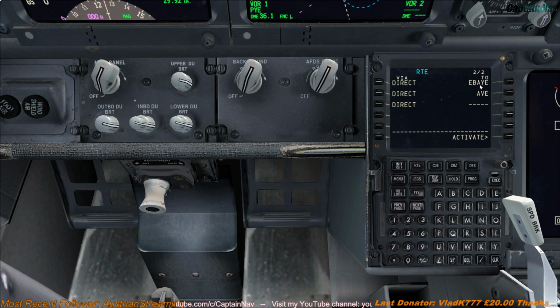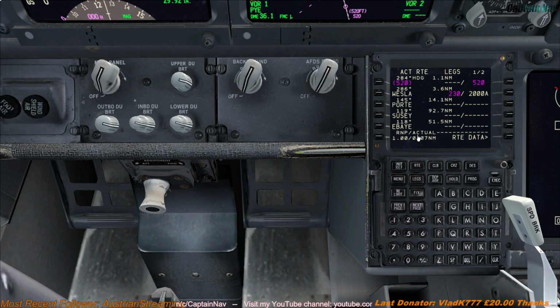Then we'll look at the route. It's Ibai and then Ave, which is good, so we can activate and execute. Then we go to departure arrival, KSFO. I said 28 left, so 28 left is active selected. And he said to expect the Wesla 3, so Wesla 3, and then the Ibai transition and execute. Then we check the legs page with the chart. We're basically going to Wesla, then Porta, and then I guess to Zuzi and Ibai. That is correct. Beautiful. Okay, so that's good.